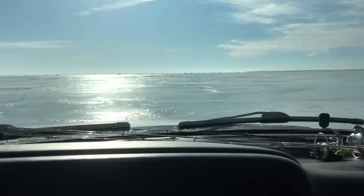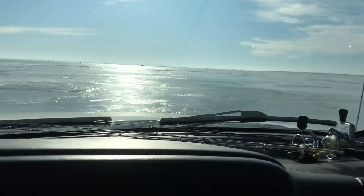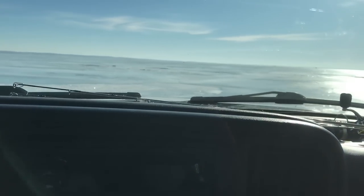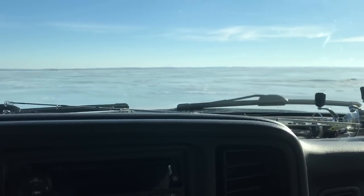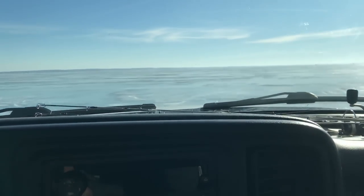So what I'm gonna do here is I'm gonna head out on the main lake, and you can kind of see it way over there. There's a little shanty town going on. Just watch for these heaves. But a thing with Winnebago is usually where the shanty towns pop up, there's fish.